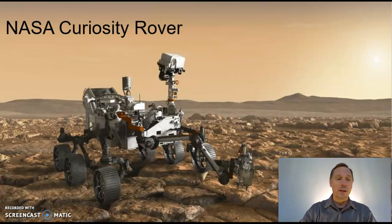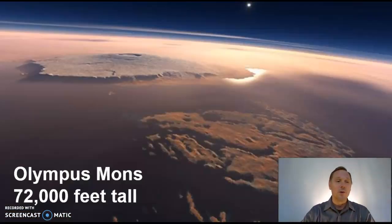Here's another interesting thing about Mars. It has the largest mountain in the solar system. Olympus Mons, 72,000 feet tall. It's so tall that it goes up above the Martian atmosphere. If you are sitting at the top of Olympus Mons, you're in space.